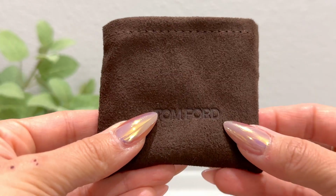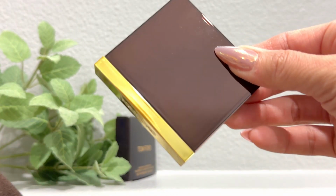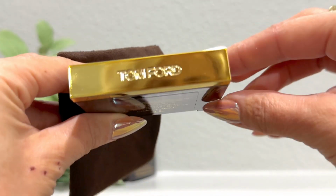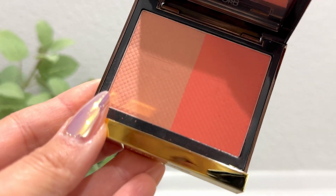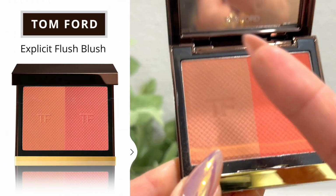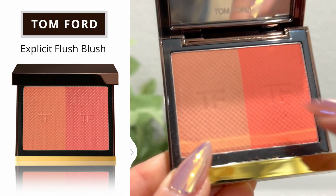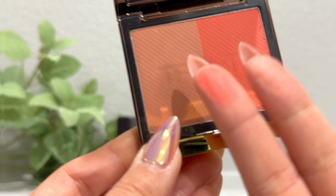Like I bought the Tom Ford blush with like $75 in credits, and it brought this blush down to hardly anything compared to the $95. And this is one of my favorite blushes now of all time. And this is Explicit Flush. Now I don't have this on in this look, but I've been using this in a lot of looks lately. I would say that and the Surratt blushes are the best blush ever made.